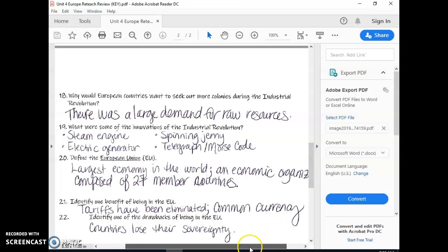Number 18, why would European countries want to seek out more colonies during the Industrial Revolution? There was a large demand for raw resources. So the cheaper I get my resources, the more profit I make, and the happier I am as a business person. Number 19, what were some of the innovations of the Industrial Revolution? Innovation, remember, means anything that's new. The steam engine, the electric generator, the spinning jenny, and telegraph with Morse code.